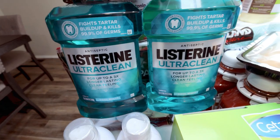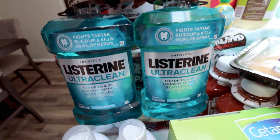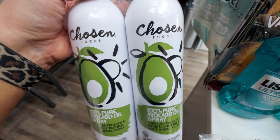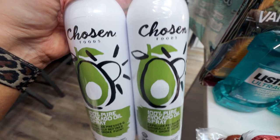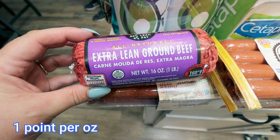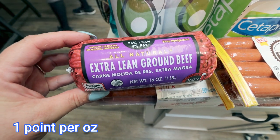Our mouthwash was on sale, and we're down to one bottle in our backup, so I went ahead and picked it up. My favorite nonstick cooking spray. I am almost completely out, and I do not have any currently in backup. A pound of 96% extra lean ground beef for a dinner recipe.